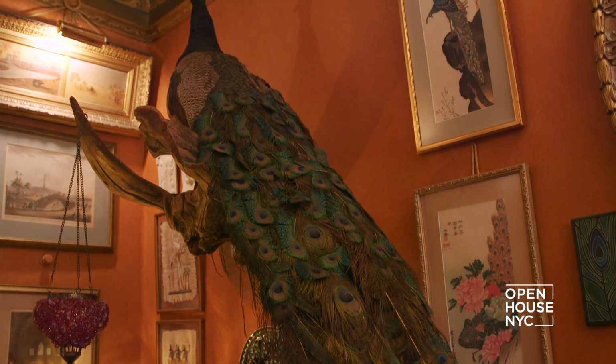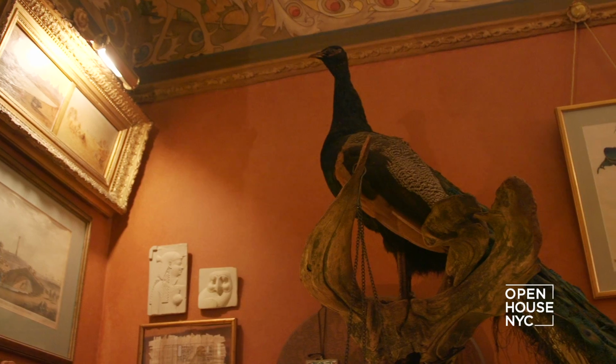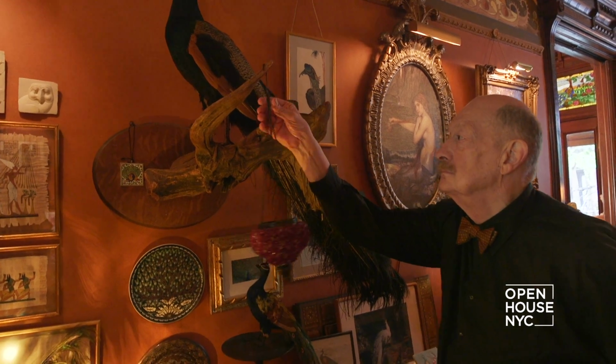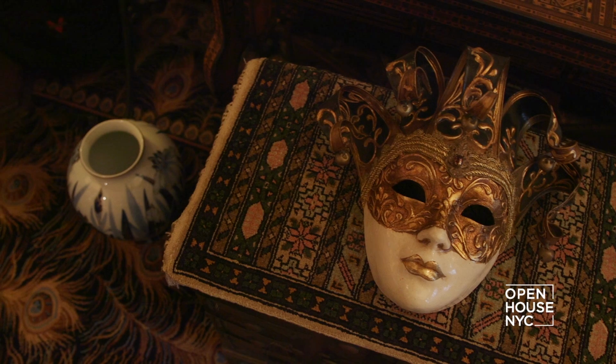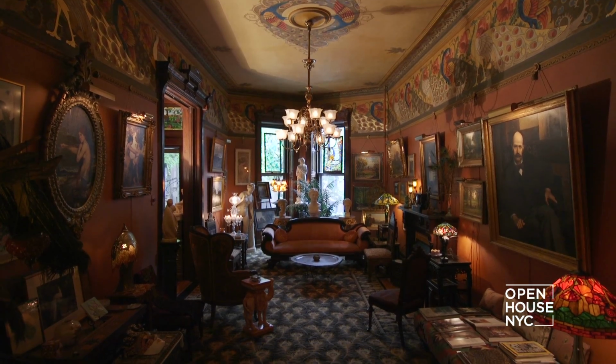A friend of mine came across a stuffed peacock from the 19th century and immediately called me because she thought that this was the only place where she could sell a stuffed peacock. The thing I love about this room is it's so visually rich that I'm always rediscovering things that I'd forgotten I put in this room several years ago.